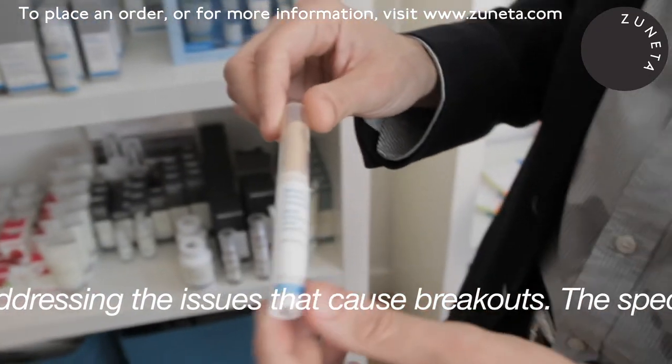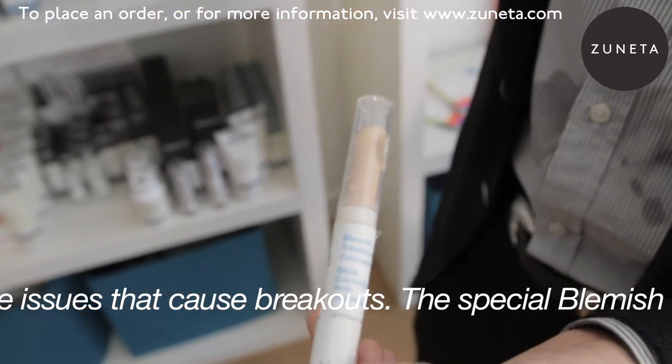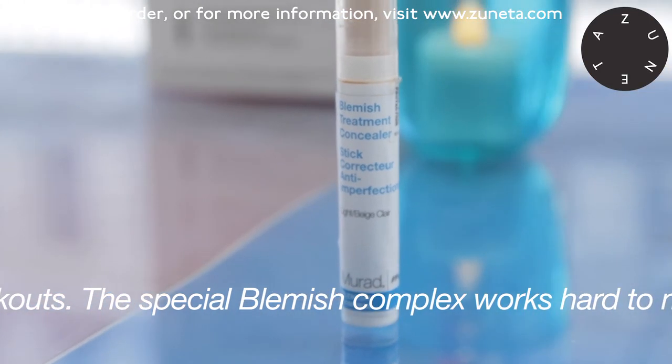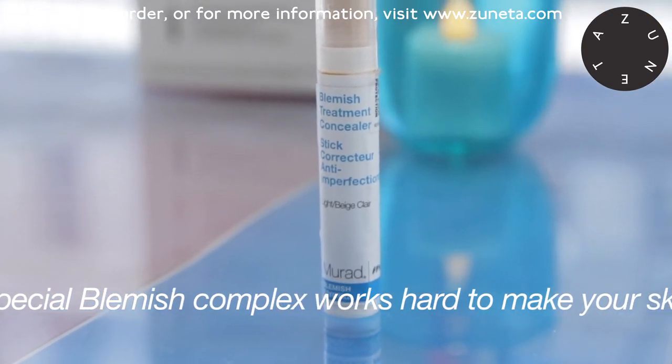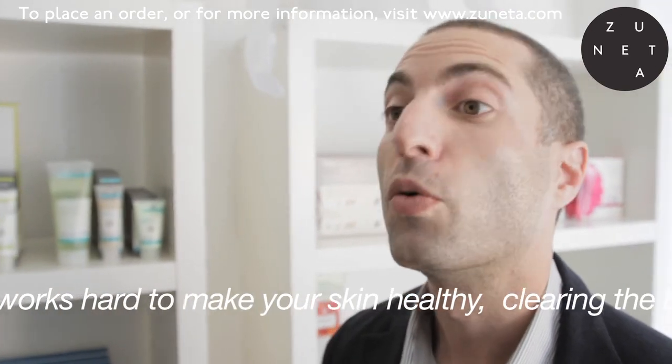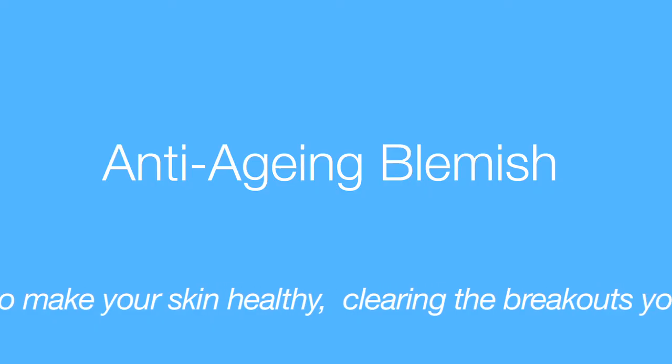redness. Another fantastic product in our blemish range, our blemish treatment concealer. So this will actually cover up any spots while at the same time infusing it with salicylic acid, green tea, vitamin A, that'll heal it while it's covering up.